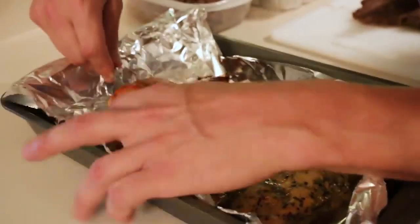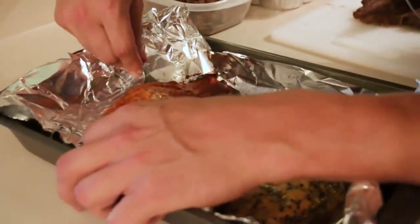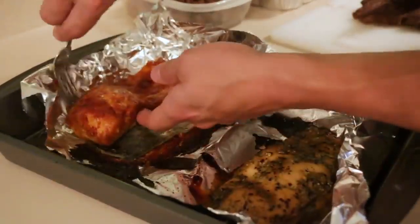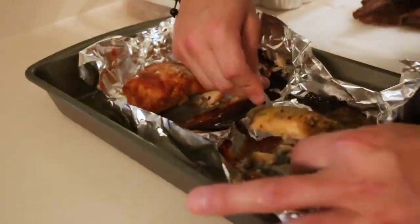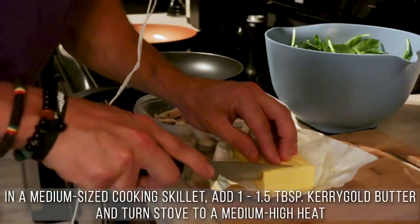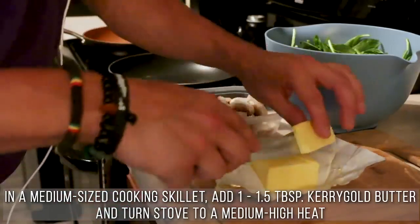And then what you're gonna wanna do is take the skin off. So I'm just dragging a fork right in between the skin and the piece of salmon, and again, just getting the skin off. I don't eat the skin of it. I've known people to eat the skin, but I don't think it tastes very good. I guess you could if you would like.